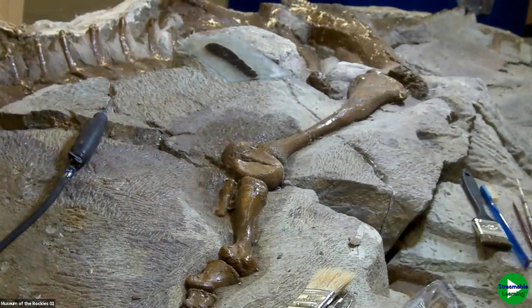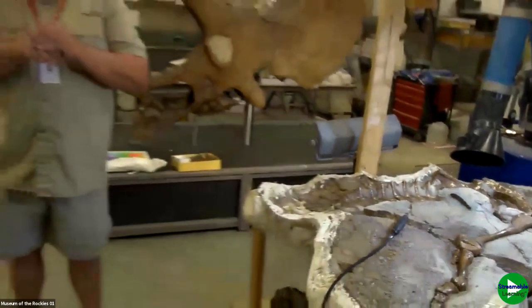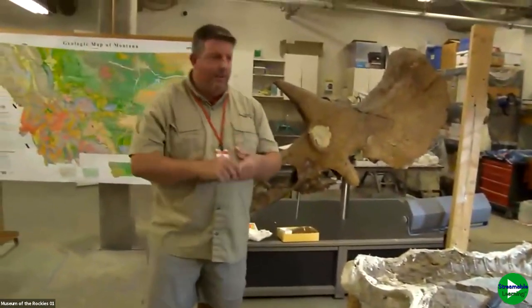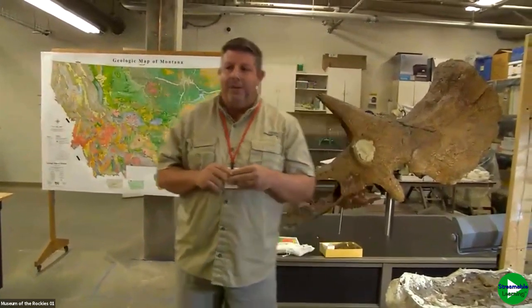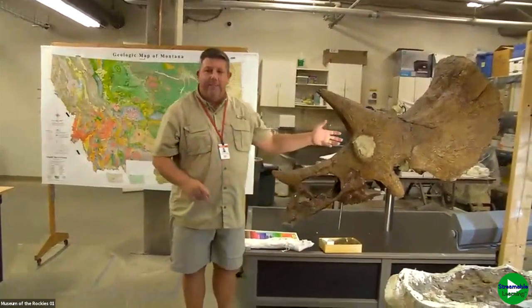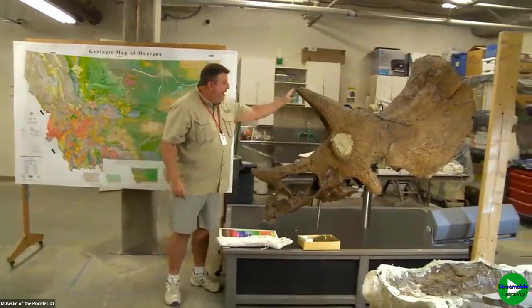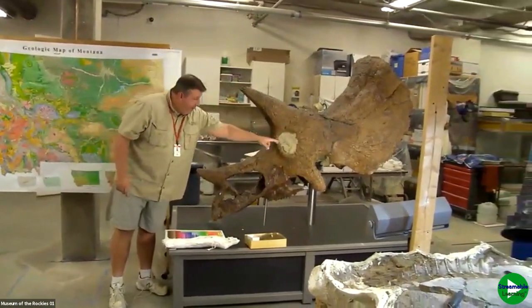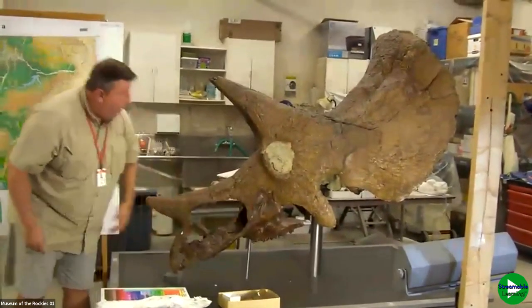All right. So we've seen several different stages of what we do in the lab here, and I'm going to wrap up with talking about this cool dinosaur over my left shoulder, which should be recognizable to most of you. It's Triceratops. It is a real skull. And to orient you, we've got two orbital or eye horns here. Here's the eye socket. Here's where the nostrils would be, the nose horn, the upper jaw.